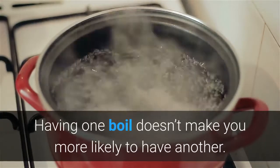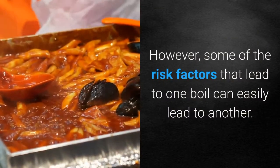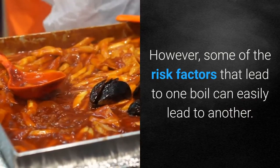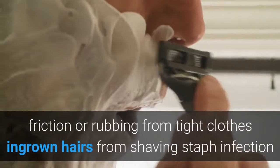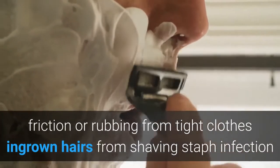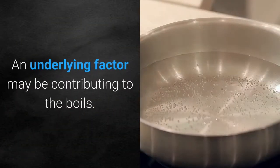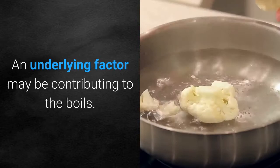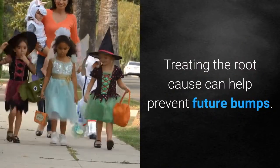Having one boil doesn't make you more likely to have another. However, some of the risk factors that lead to one boil can easily lead to another. These include friction or rubbing from tight clothes, ingrown hairs from shaving, and staph infection. If more boils develop, make an appointment with your doctor. An underlying factor may be contributing to the boils. Treating the root cause can help prevent future bumps.